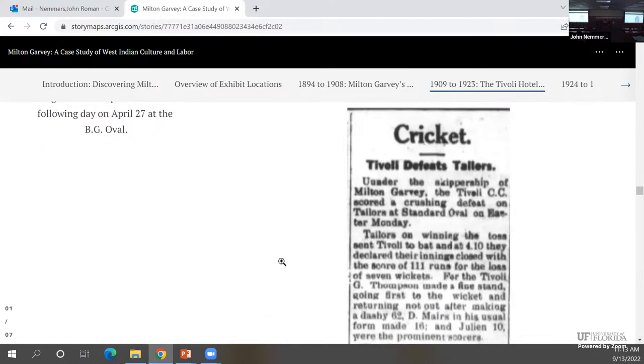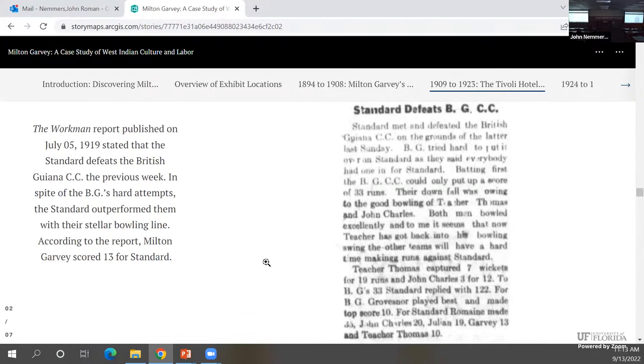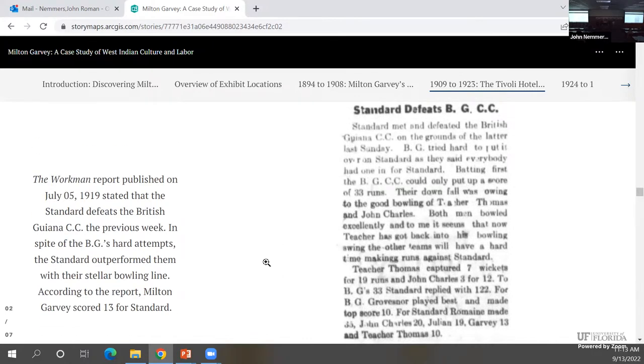And then moving on to the next one. In this Workman report published on July 5, 1919, it states that the side for whom Milton Garvey was playing defeated another team called BGCC. And in this match, Milton Garvey actually scored 13 and his team won.